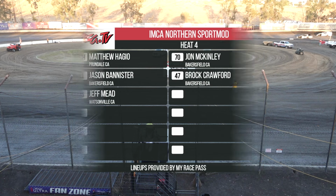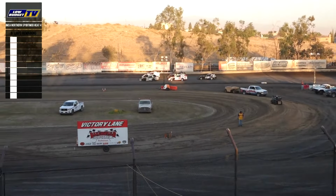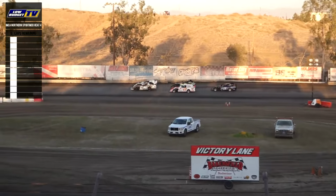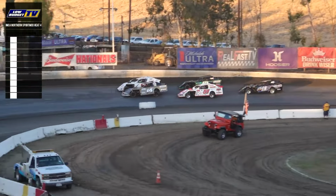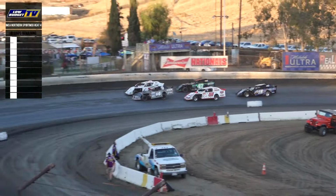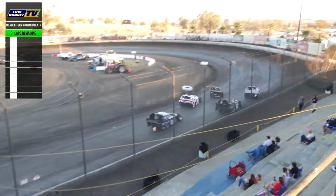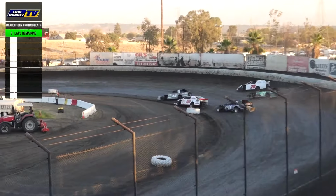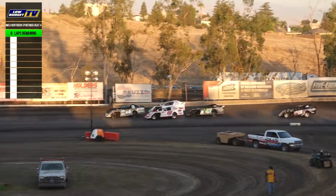Sun is just about completely down around this racetrack. I'm getting a little bit of sun beyond my ears and neck, and that's just about it. Sun's almost beyond the horizon, and this track is in complete shade as we go green. Bit of a stumbling motor here on the start. Hopefully it doesn't cause any problems.